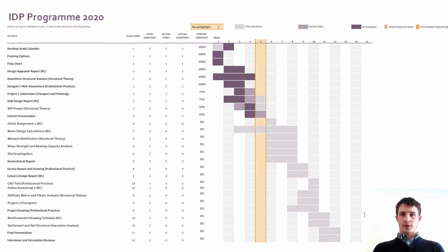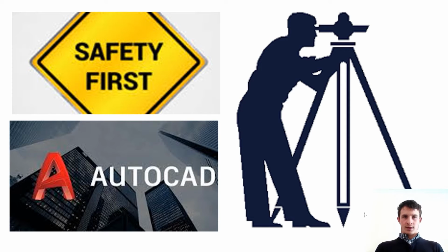Here's our group's design scheme. I'm happy to say that we are on track to complete this project on time. To date, we have already completed several critical tasks to enable safe and correct completion of the project. These tasks include a designer's risk assessment, as safety is at the forefront of our minds, as well as AutoCAD and surveying tutorials. Now I will pass you over to Shane, who will explain the traffic planning and design aspects of the project.